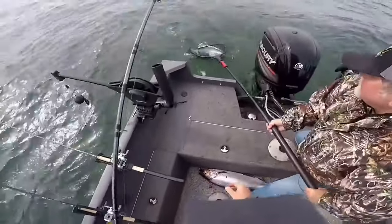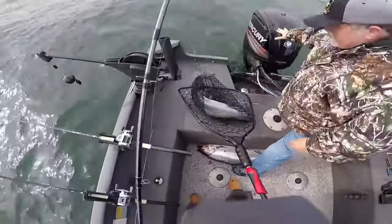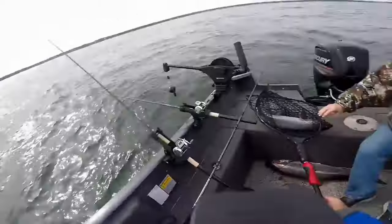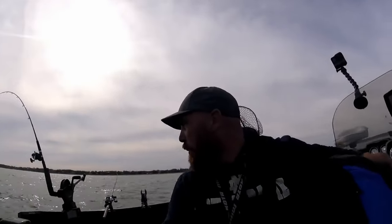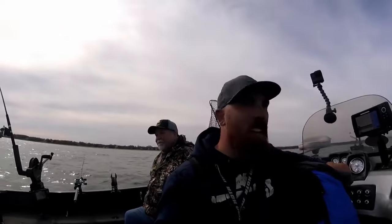Go back for his tail. Here you go. Got him. Nice job, Pops. Nice job. Holy shit. Yeah, I'll take five. Guys, what do we got? Three kings in the box? Three kings, one coho in the box.